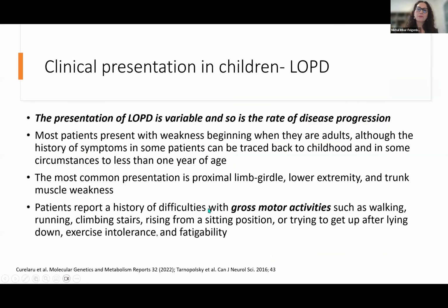The clinical presentation of children that have LOPD is different. Children with LOPD mainly present with muscle weakness. The presentation of LOPD is more variable, and so is the rate of disease progression compared to IOPD. Most of the patients will present with weakness and will come to medical attention as adults, but when interviewing those adults, they many times report a history of symptoms that can be tracked back to childhood, and even some of them to less than 1 year of age.